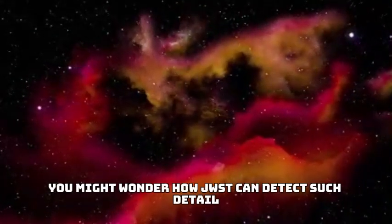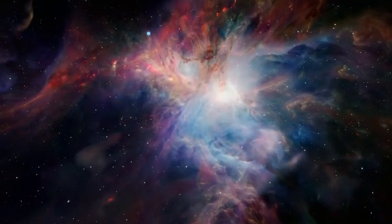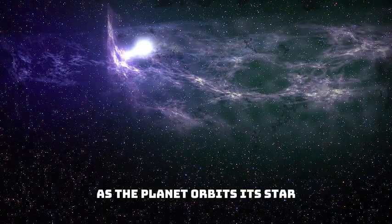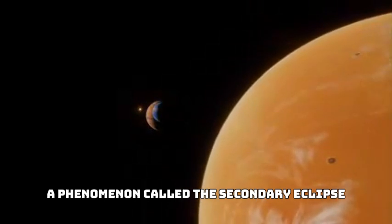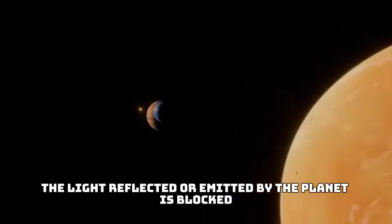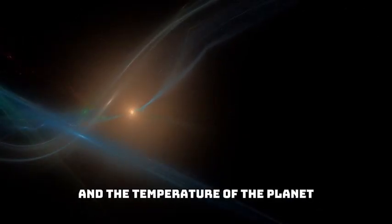You might wonder how JWST can detect such detail when the light from 55 Cancri E is so faint. Webb can't image the planet directly, but it measures the small changes in the system's light as the planet orbits its star. Data from the MIRI instrument show that the system's brightness decreases as the rocky planet passes behind its star, a phenomenon called a secondary eclipse. During this eclipse, the light reflected or emitted by the planet is blocked, so only the light from the star can be measured. By comparing the brightness before and during the eclipse, scientists can analyze the emission and the temperature of the planet.